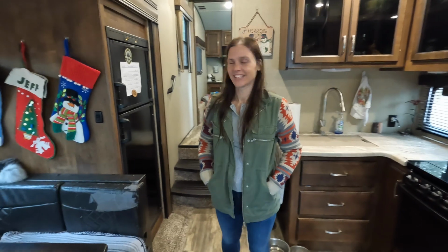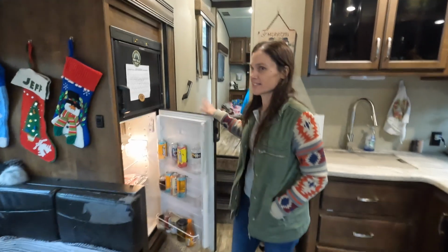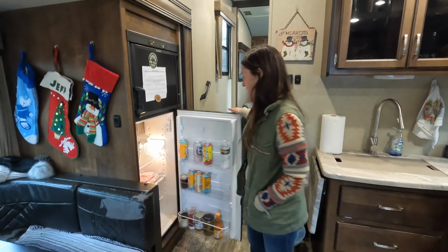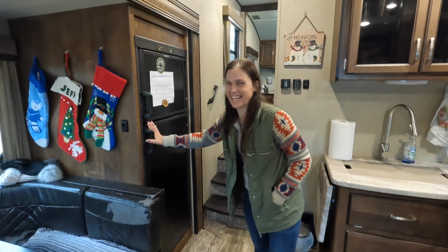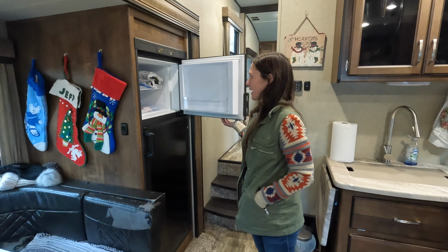So, kitchen. We have the, no, this isn't DC. This is the dual source, normal camper style fridge. I would rather have the DC, that's the name of it, because then you can have more space.